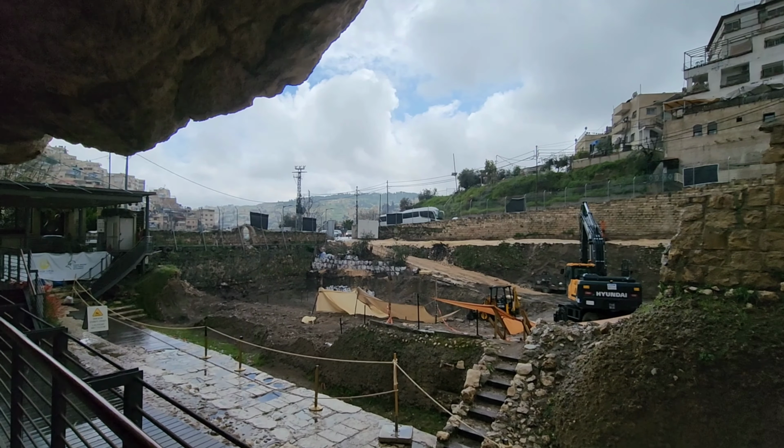And one of the square mikvahs at the Western Wall tunnels, at the Hurva Synagogue in the Jewish Quarter. There's another option of the square mikvah.